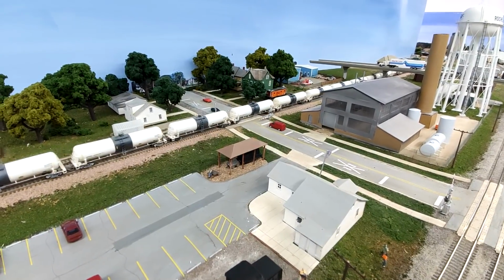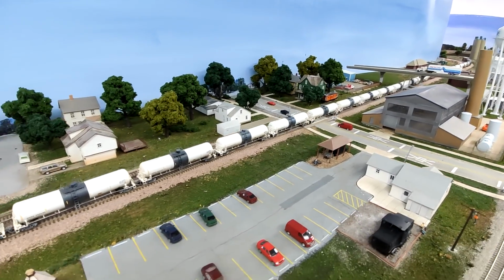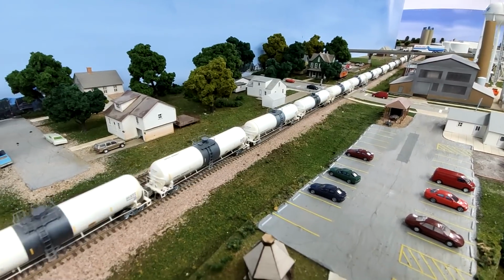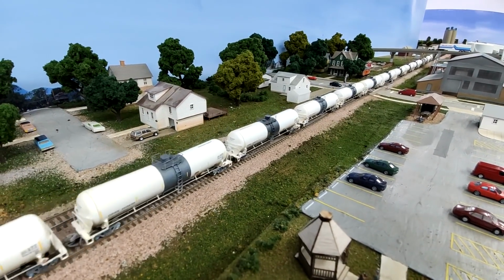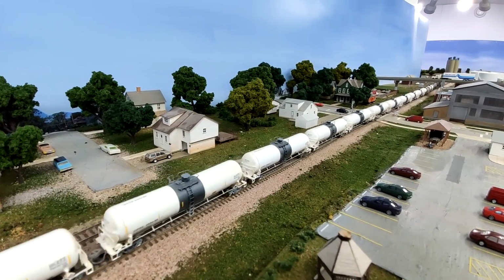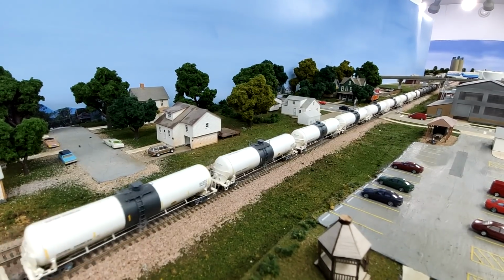You see I did some weathering on the parking lot there. I put a patch down the middle, which actually is there on the parking lot, and then put in some cracks in the asphalt. Also added the parking blocks or parking stops by each parking area.